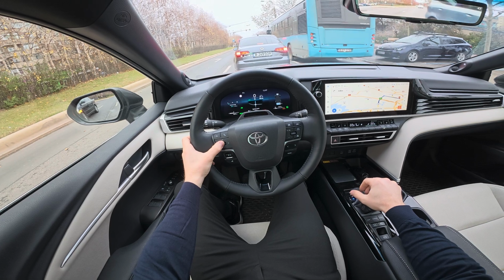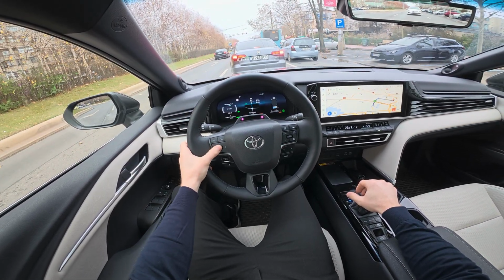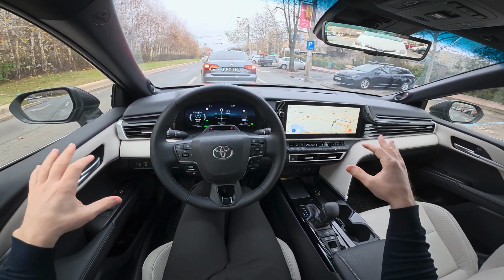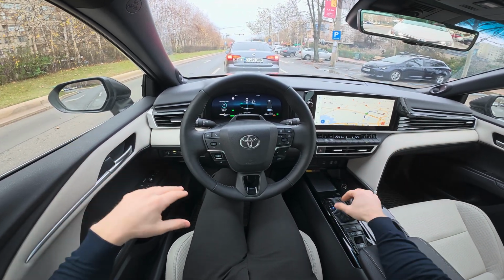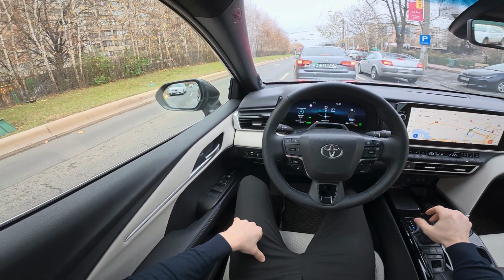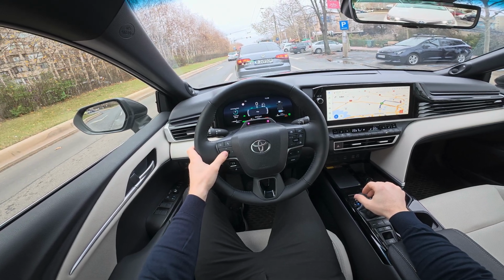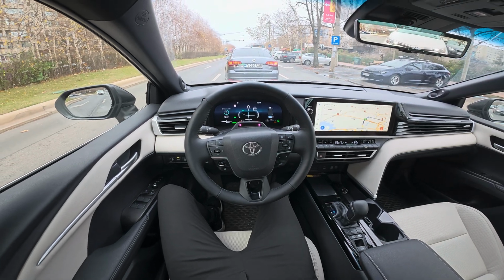So let's see, percentage in electric mode, EV ratio 70%. Wow, 70% of the time that we drive in electric mode. It's crazy, right? It's impressive. Wow. So yeah, this is great. I'm really curious where we can go with this one. And now in the city, probably this will go even higher.